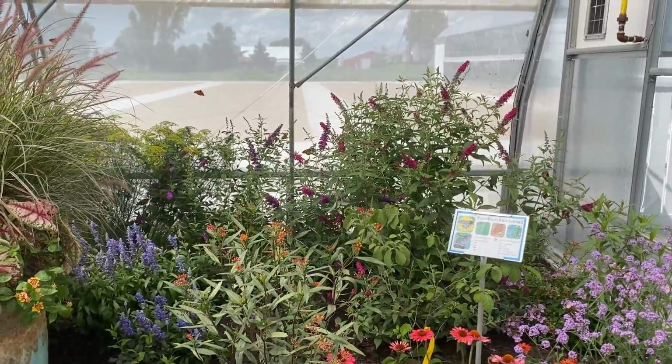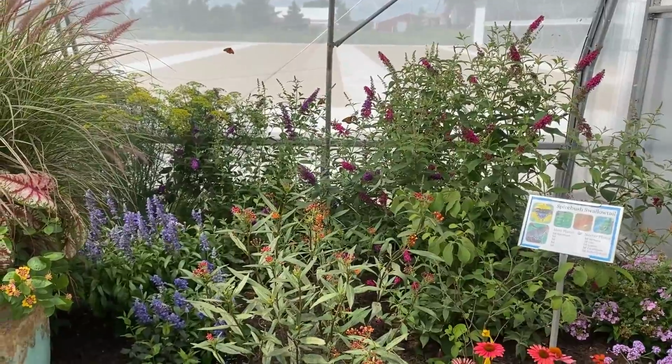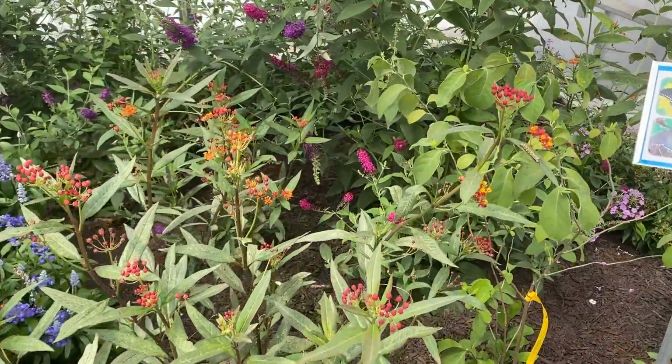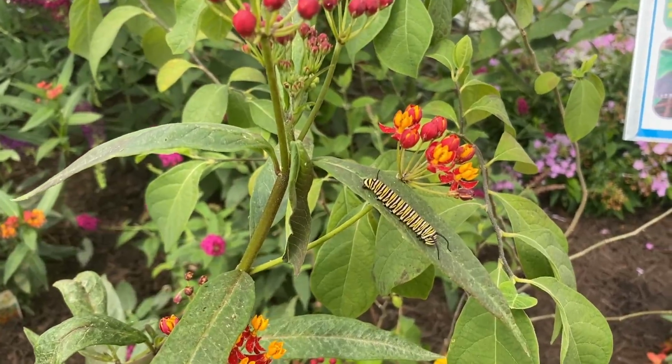So when you're doing the monarch caterpillar butterflies, it's really important that you have the host plants, which is Asclepias. So we have about 8 different varieties of Asclepias in this garden. And let me just start off by showing you here. This is a tropical milkweed, or Asclepias.